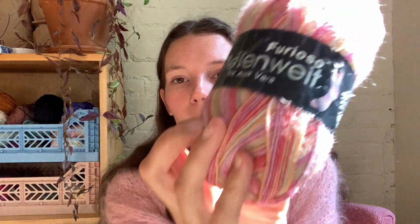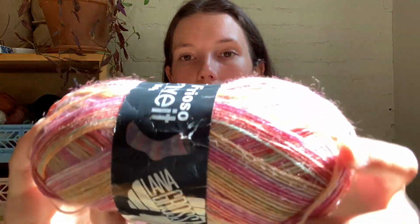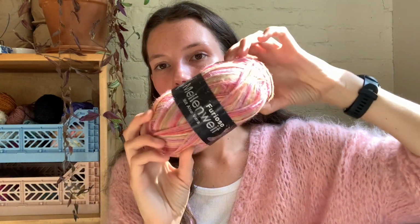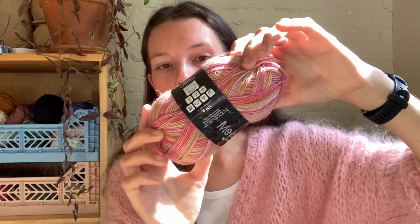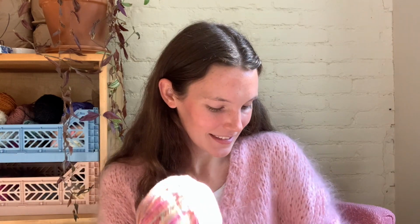We'll see. Also at that store, I picked up a few more skeins. Oh, the sun's coming in. I've got this, I'll hold it back here. This skein is just some sock yarn. It's a wool nylon blend, made in Italy. I like the colors, and really into knitting socks right now. Was feeling the sock mojo.